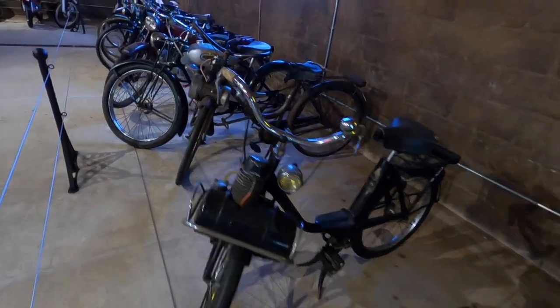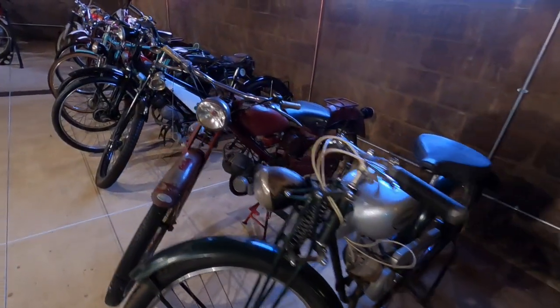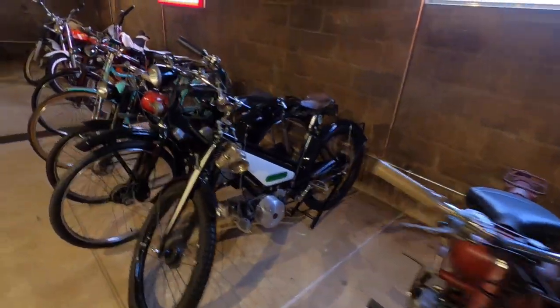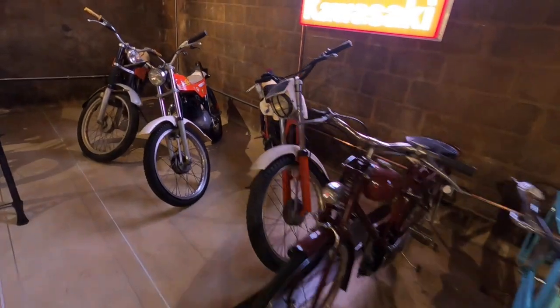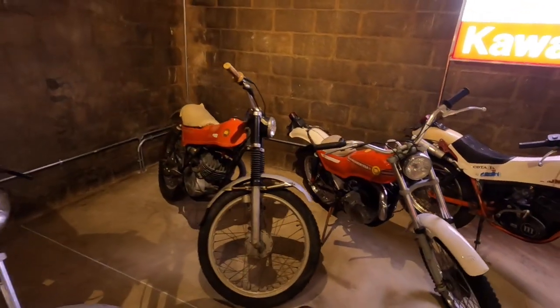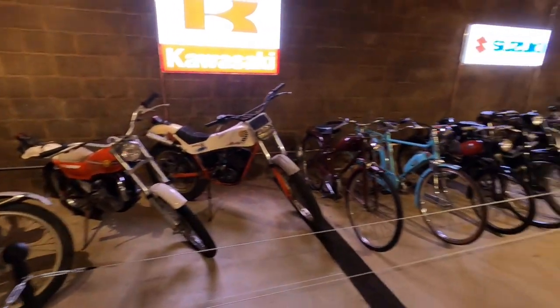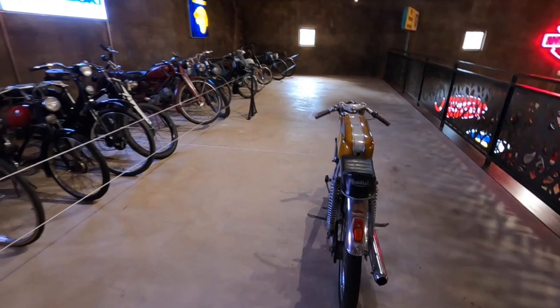This black one is a Solex. The next one as well, unrestored, however, this one. And the motor is actually driving the front wheel. There's so much history we can teach our next generation, and all the technology, how it evolved over the years. Some of the trial bikes, and yes, there are bikes from Spanish, German, Italian, British descent.